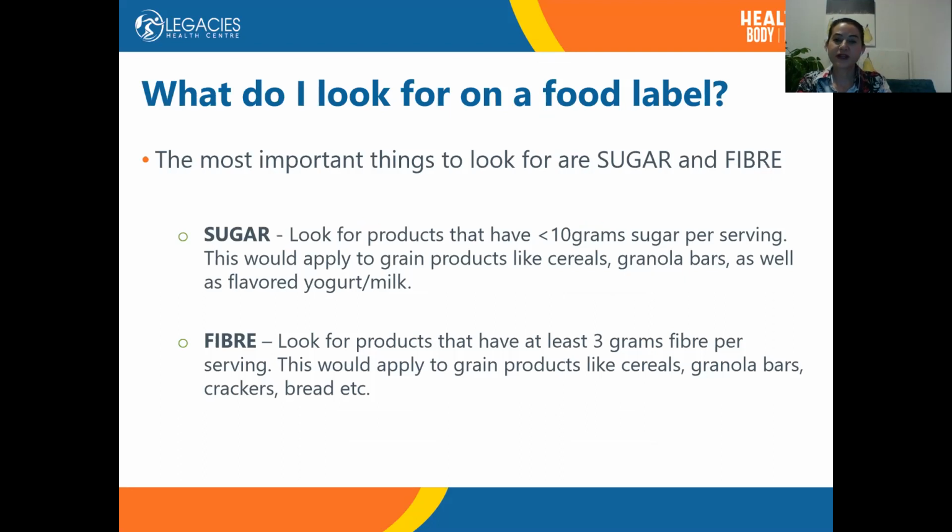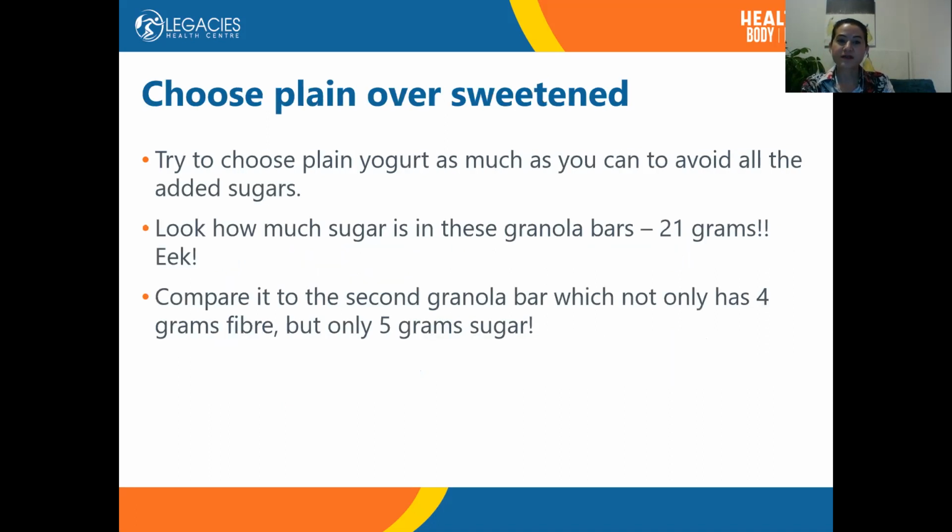And what else to look for on a label? So the most important things are sugar and fiber. So sugar, look for products that have 10 grams of sugar per serving or less. And this would apply to grain products like cereals, granola bars, as well as flavored yogurts and milks. For example, if you're choosing vanilla almond milk, they tend to be quite high in sugar, some of them 20 or 30 grams. And then fiber, so look for products that have at least 3 grams of fiber per serving. So this would apply to foods like granola bars, crackers, bread, all of those grain products.